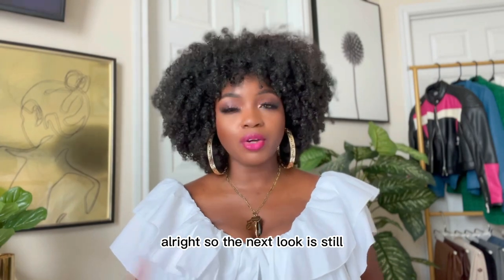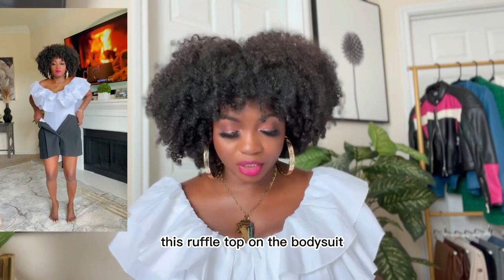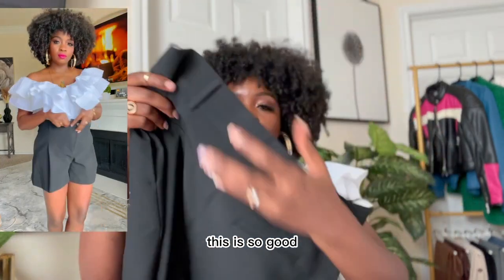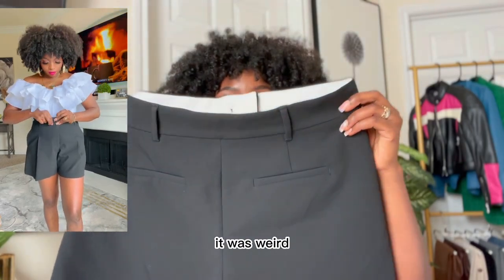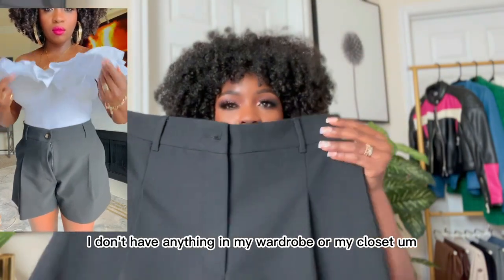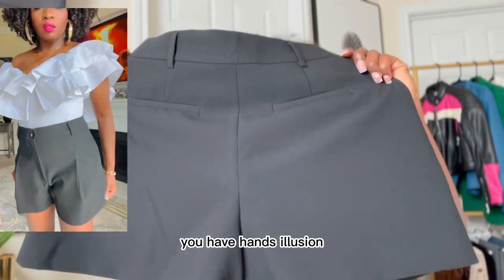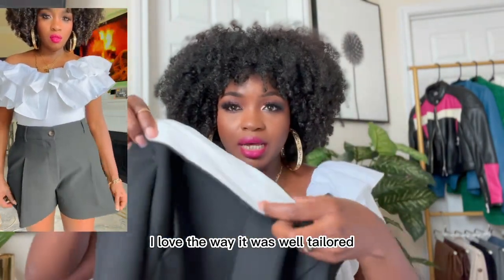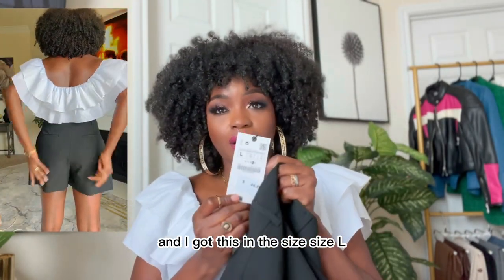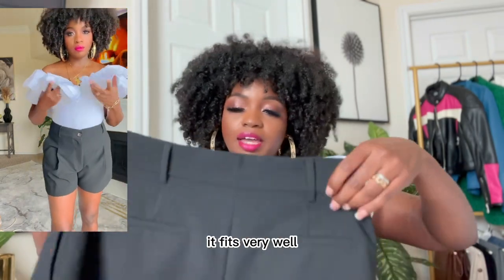All right, so the next look, I'm just gonna keep this ruffle top on, the bodysuit, and I picked up these black pants. This is so good. I love the way it was tailored. It was really very well tailored. In the front, it looks like a skirt. I don't have anything in my wardrobe or my closet that looks like this. And at the back, you have a pants illusion. I love the way it was well tailored. That's the band, and I got this in size L, and it was $49.90. So yeah, it fits very well.